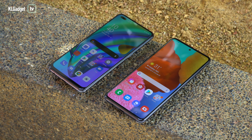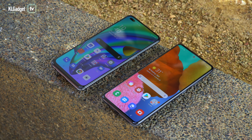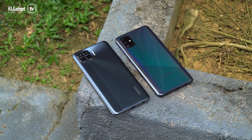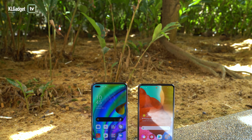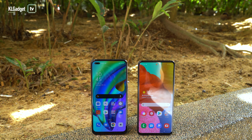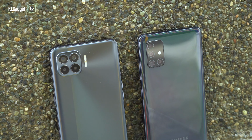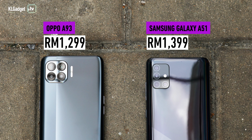Simply put, the Samsung Galaxy A51 looks the better device on paper, but if we dive deeper into the features that are offered by the OPPO A93, both phones are actually neck and neck. The A93 may just have the upper hand when it comes to helping you take creative Insta-worthy shots. To be honest, both phones are great mid-rangers and have a lot to offer for their prices. The OPPO A93 is just 1,299 ringgit, while the Samsung Galaxy A51 is 1,399 ringgit.